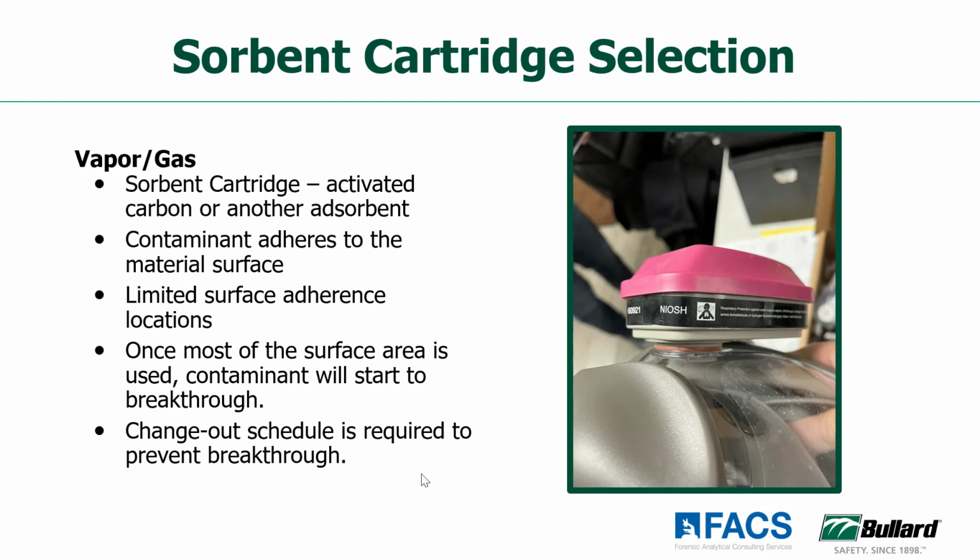And you want to make sure you're storing these properly, because if you just toss that respirator with that cartridge sitting out in the workspace, it's going to continue to absorb some of the contaminants. You want to put it into a sealed plastic bag when you're not wearing it, so that you protect that cartridge, so that it's not continually filtering the contaminants and having them adsorb onto that space.